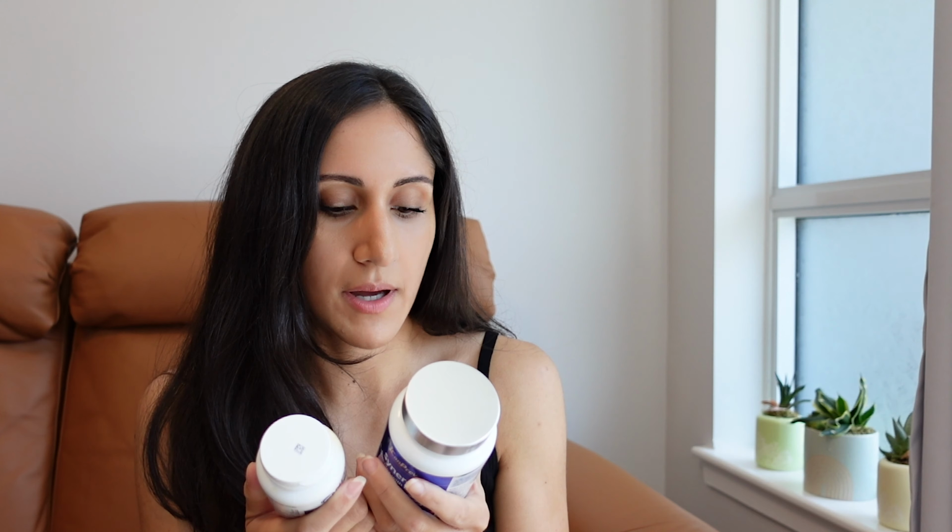So the reason why I've chosen these two brands is because they use the activated form of the B vitamins. There's different forms. For example, with folate, there's folic acid. With these ones, they contain the methylated form of the folate, so that's the methyl tetrahydrofolate. By getting the activated form, the methylated form, your body doesn't have to worry about doing that on its own. It's already getting that activated form.